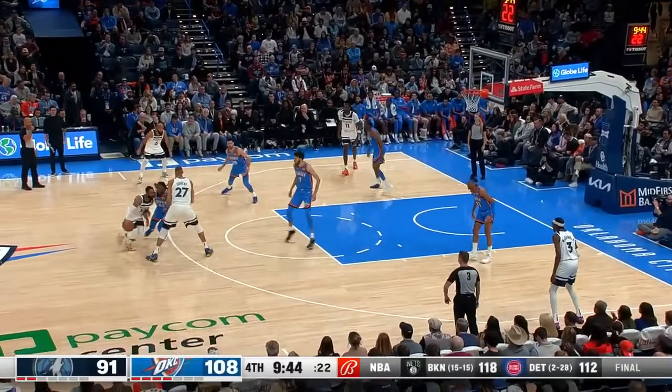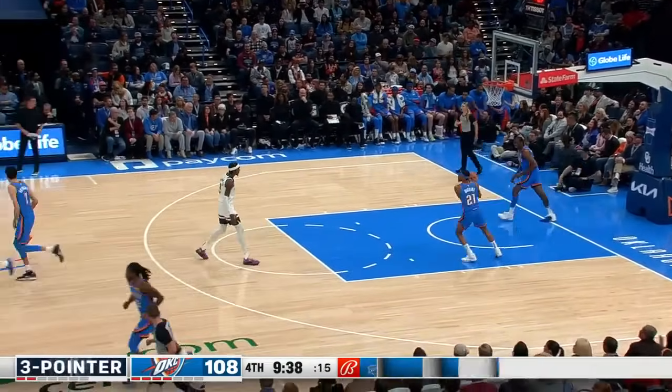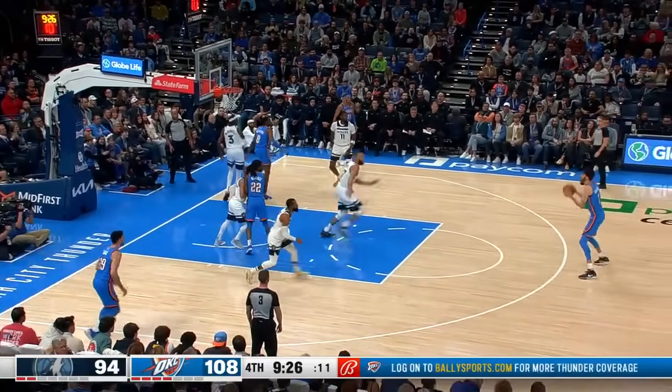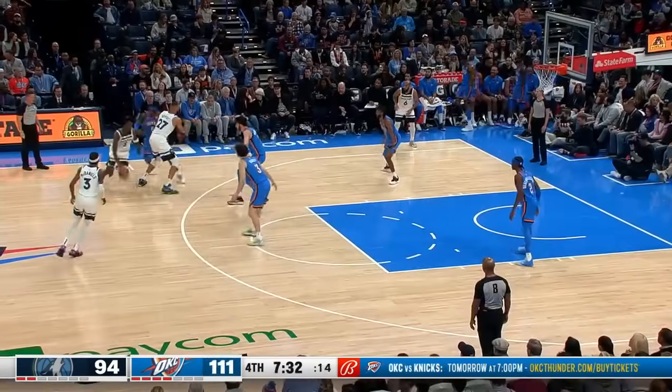Those challenges can become a big factor later on. That was a big one, too, because it would have taken away a timeout from Chris Finch. From distance is Jalen Williams. Got inside the block. Straight away, it's Chet Holmgren. Right down the middle, Chet Holmgren over Rudy Gobert. There's another Thunder 3. And he will take a seat here.